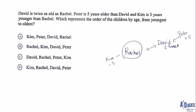So if we're ranking them from youngest to oldest, it's right there. Our answer is Kim, then Rachel, then David, then Peter. Oh, by the way, trick question: what is ascending order? We'll do that at the end of the video. We want to hear from them too, but think about it and we're going to tell you at the end.